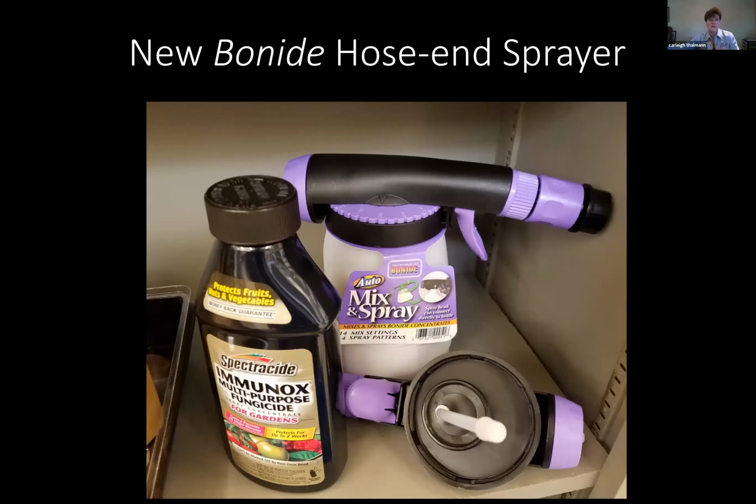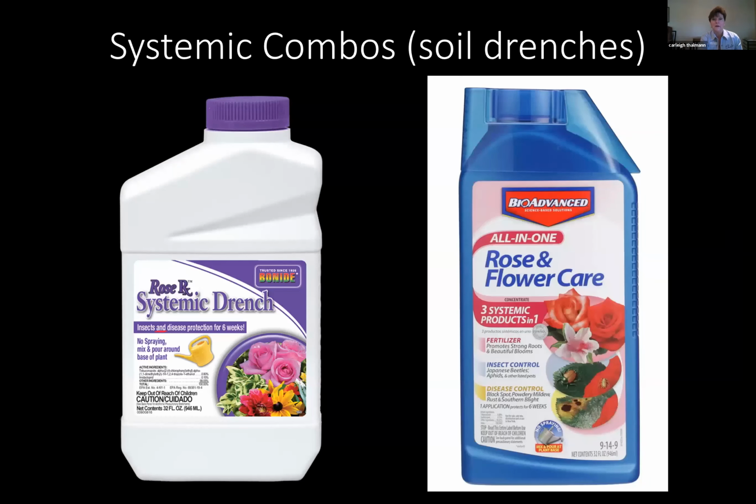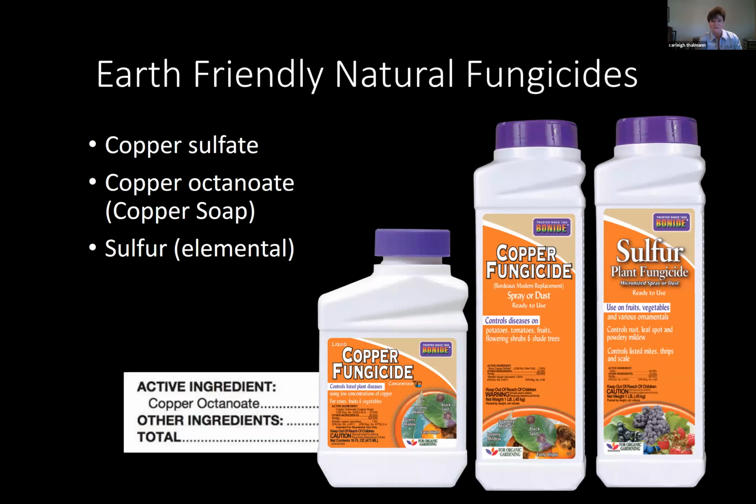And they're both equally as good, very scientific tools that will spray according to the dial that you set the rate on. These are the drenches. My favorite. I talk about them every week. And for roses and flowers, and then also shrubs and small trees. And the Bio Advanced all-in-one has the fertilizer, the fungicide, and the insecticide. The Rose RX only has the fungicide and the insecticide if you want to use your own fertilizer instead. And then these are the Earth Friendly Natural.